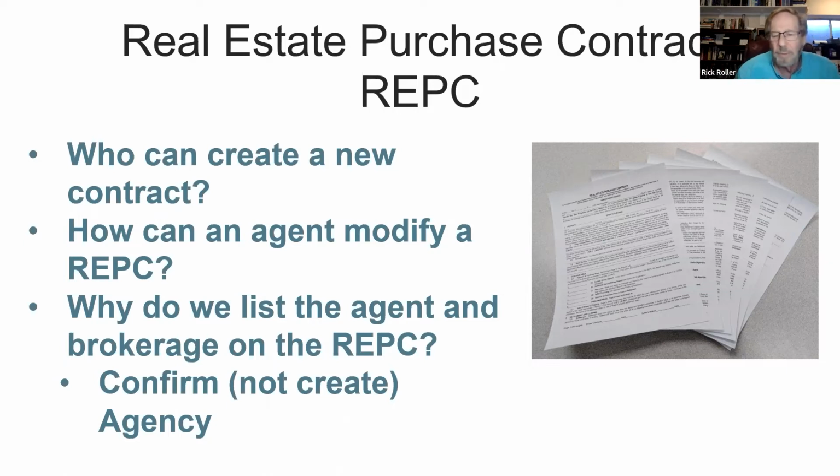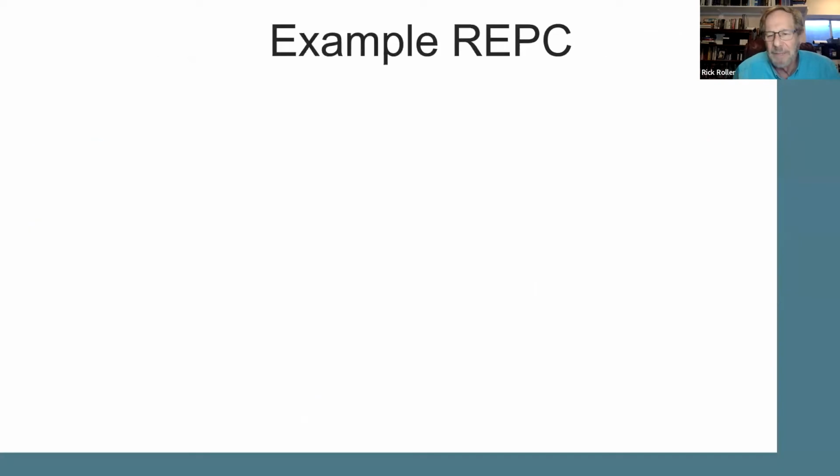You know, what's included, what's not included, what the sales price is, how much the earnest money is, how quickly it has to be deposited. All the details of this transaction are going to be in that 6-page contract with the addendums. Okay, so let's talk about some of the details.